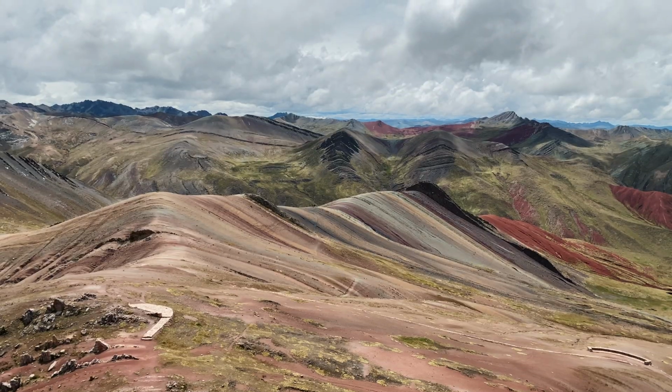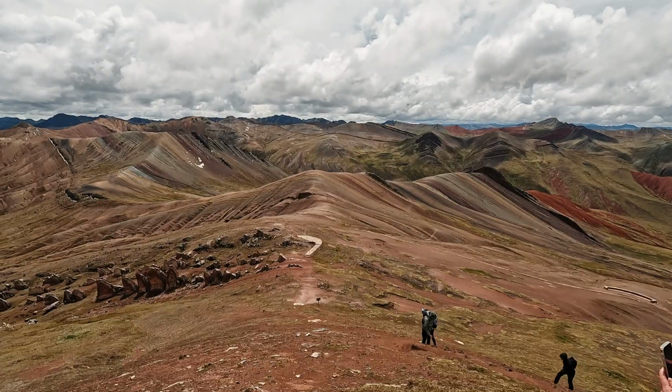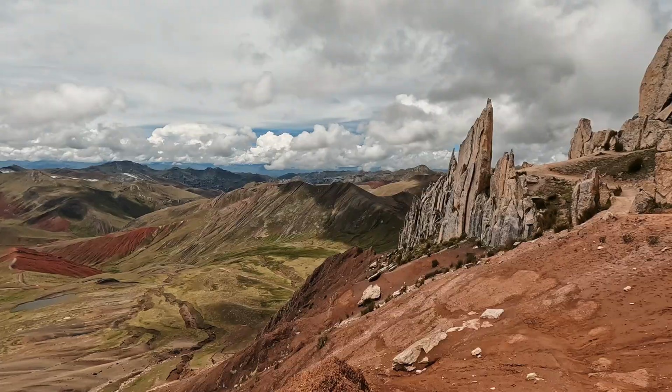It is way more than I had expected. Honestly, I mentioned it before, I had low expectations. I didn't think that I would love this place so much, but it is so impressive and so beautiful, way better than anything that I have seen in any videos when I prepared myself for coming here. We are going to enjoy a little bit more of the views, and then I guess we will go back down to the bus station and also enjoy the walk through the stone forest here behind me.